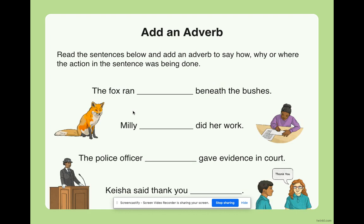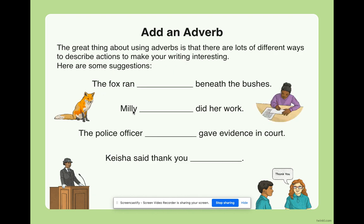Read the sentences below and add an adverb to say how, why, or where this action in the sentence was being done. First one, the fox ran beneath the bushes. What would you put in there? Millie, how did she do her work? The police officer gave evidence in court. How did they do that? And Keisha said, thank you. How did Keisha say that? Let's have a look and see.